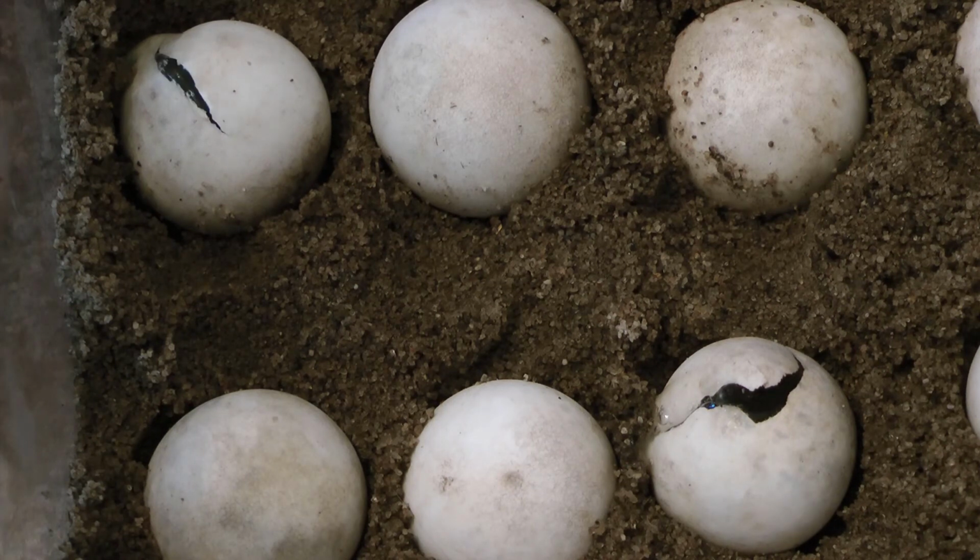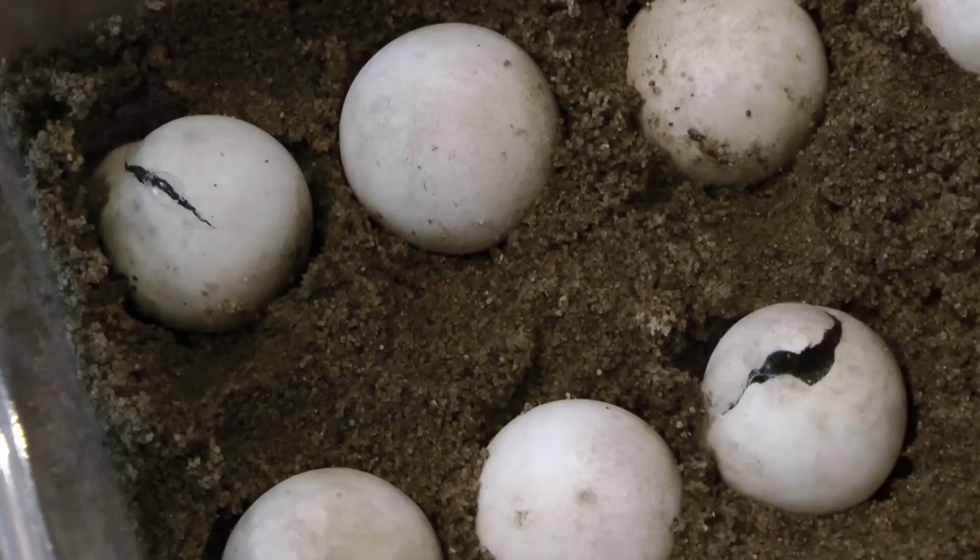So the kids and my wife, we just couldn't believe that we found these eggs. And there was more, and we should have brought them, but we didn't. We didn't think they would survive.